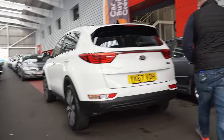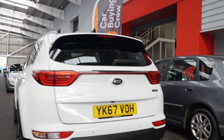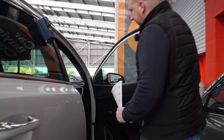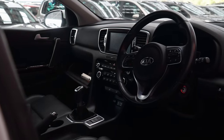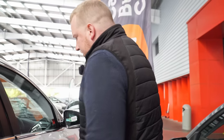Kia Sportage, these are usually very good news. This is a 90 out of 100 retail rating. Nice and modern looking inside, leather interior. It's got heated seats, sat nav, cruise control, all that good stuff in there. And it's only on 54,000 miles. This should be very good news.